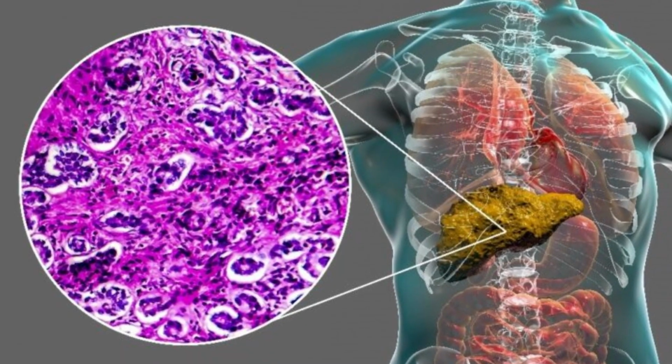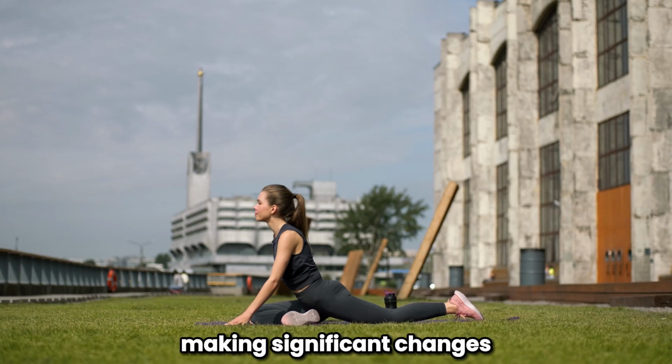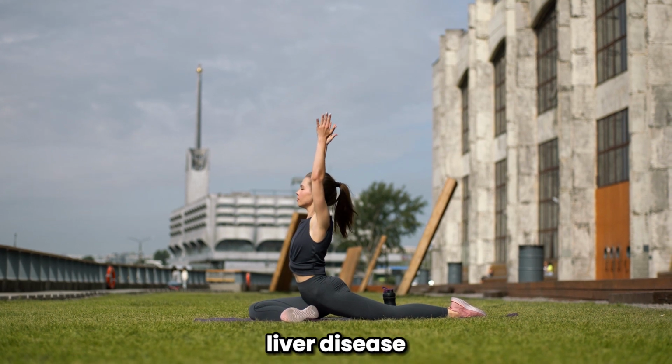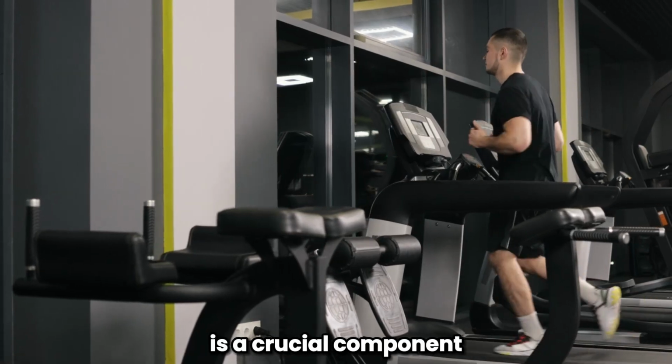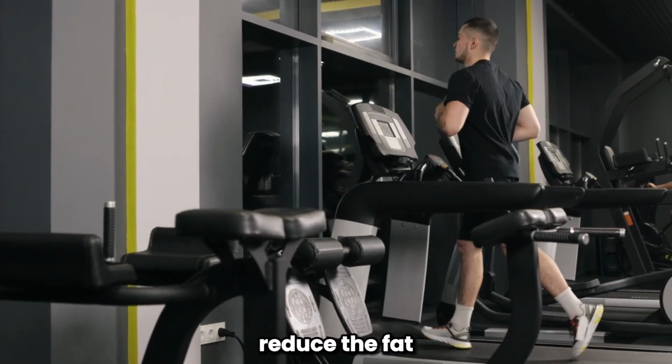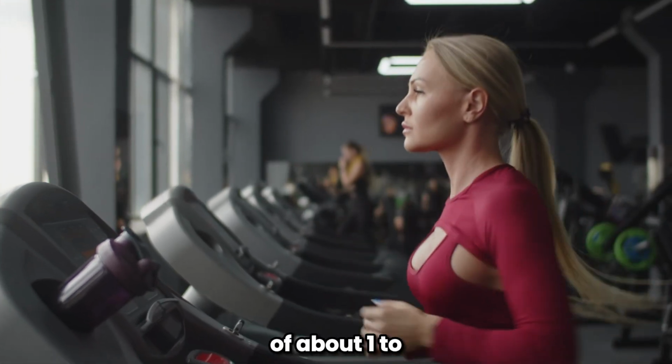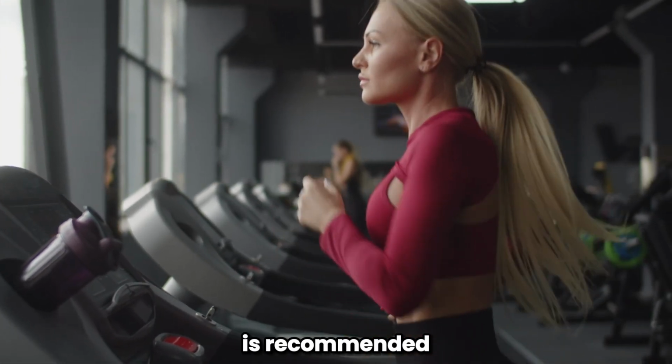Treatment for fatty liver. Lifestyle changes. Making significant changes is often the first approach to managing fatty liver disease. Weight loss is a crucial component as it can help reduce the fat stored in the liver. A gradual and sustainable weight loss of about 1 to 2 pounds per week is recommended.